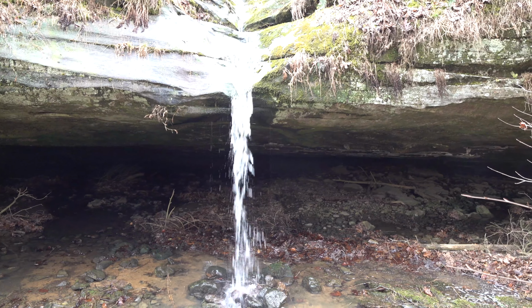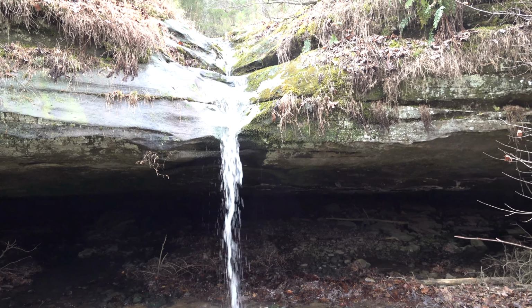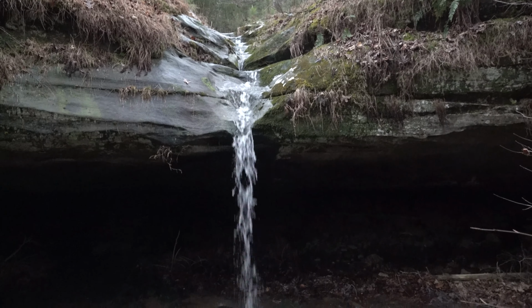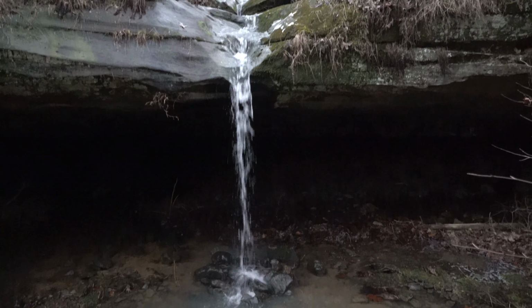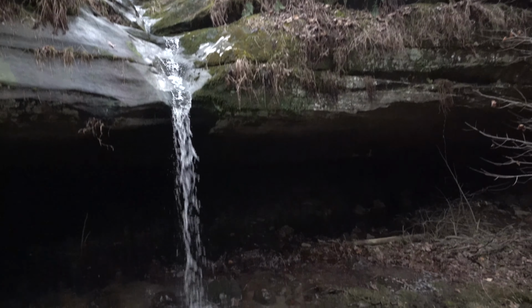Let me throw on an ND filter, make it a little bit more visible. There we go. Maybe not that much. Yeah, I guess we could do that. There you go. Kind of cool. Little, but you know, pretty neat. Goes all the way up through there.